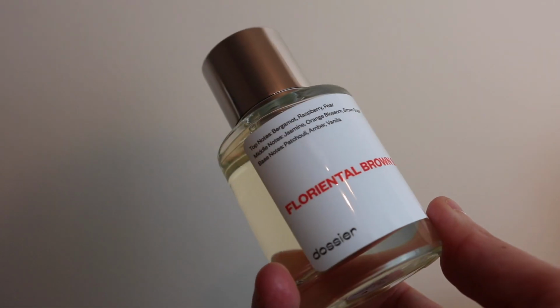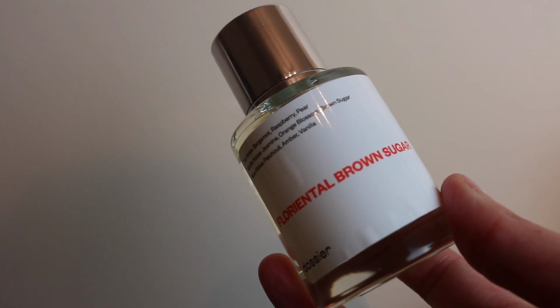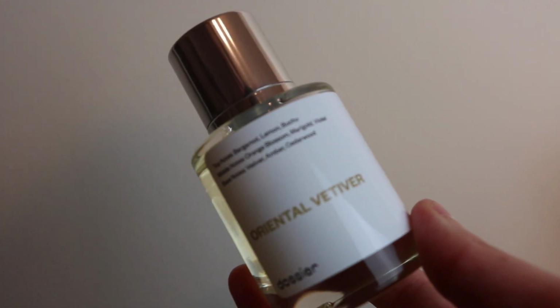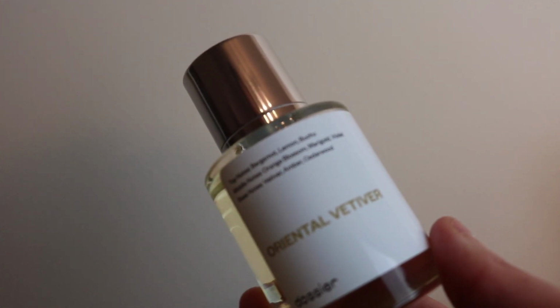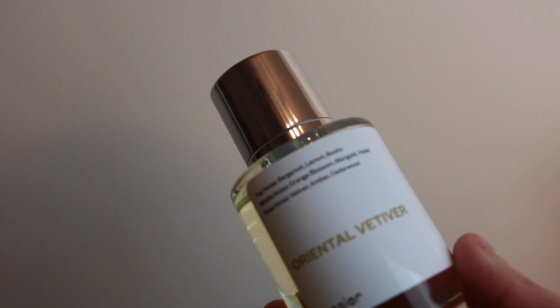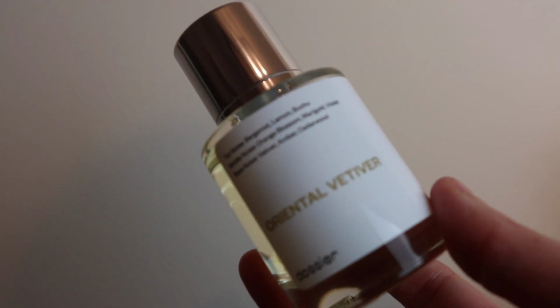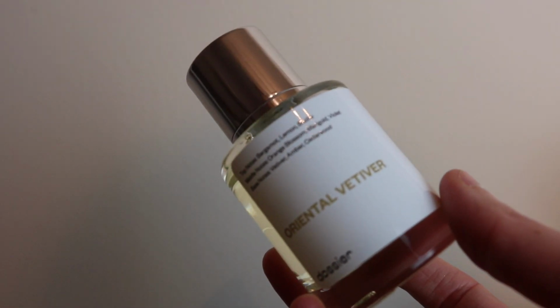We've got Floriental Brown Sugar. This is YSL Montpellier. Yeah, that's one of my favorites. YSL Montpellier, one of my favorite Dossiers. We've got Oriental Vetiver. I cannot remember. This is either a Byredo or a Le Labo.